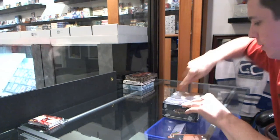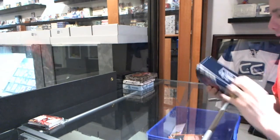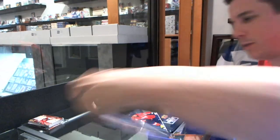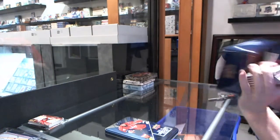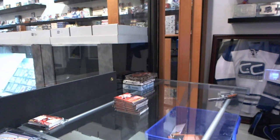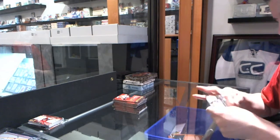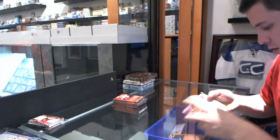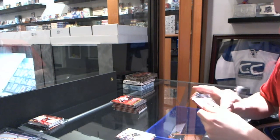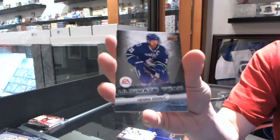Continuing on, CNC number 1779. We're on to the 11-12 Series 1 Tin and Crown Royal. And the Jumbo is for the Washington Capitals, Alexander Semin. Base. Ultimate Team for the Vancouver Canucks, Henrik Sedin.